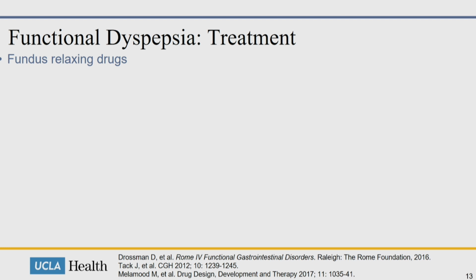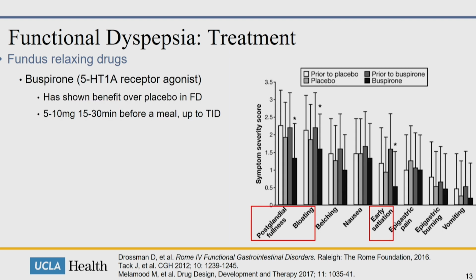Fundus relaxing drugs are another treatment that has been studied in functional dyspepsia. Buspirone, as we were talking about before, improves fundal accommodation and has shown benefit over placebo in functional dyspepsia. You can see from this chart here, I've basically highlighted in red the symptoms where buspirone showed a statistically significant benefit compared to placebo. So it improves symptoms of postprandial fullness, bloating, and early satiety. So usually I start at 5 milligrams. You can go up to 10, 15 to 30 minutes before a meal, up to 3 times a day.